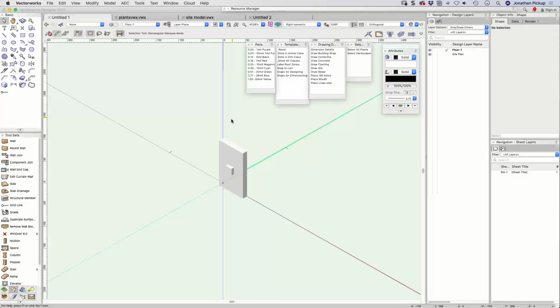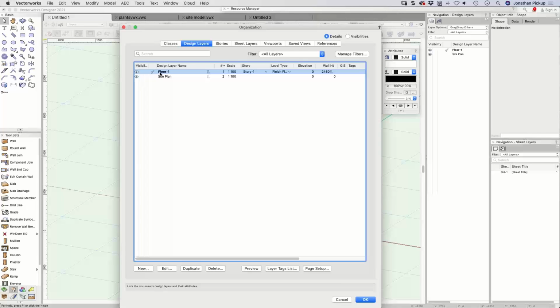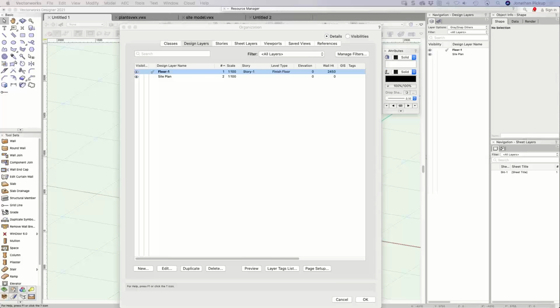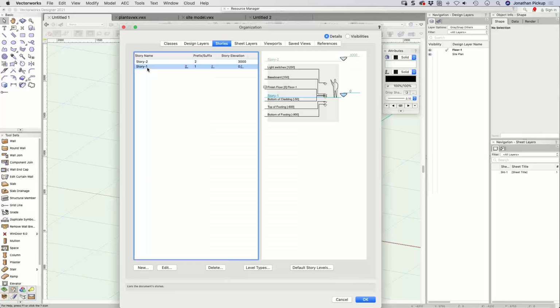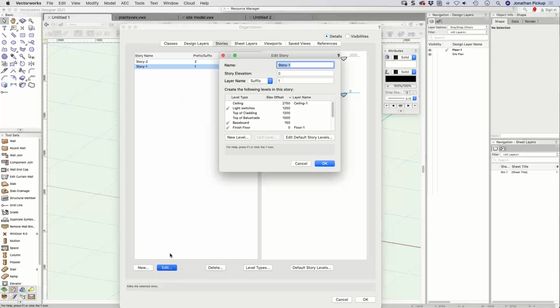This is in floor 1, and we'll grab that symbol again, and we'll put that symbol in. And you'll notice that that symbol is sitting above the ground. So it's sitting at the 44 inches above the ground. If I go back to this level, floor 1, I think I'm in the wrong file, but never mind. Let's go stories, story 1, let's edit. Light switches should be at 44 inches.